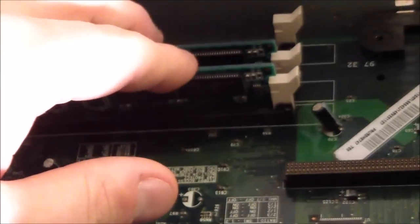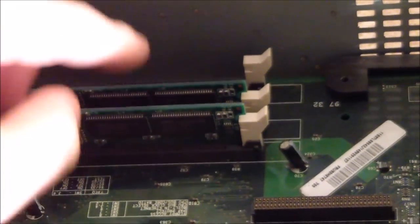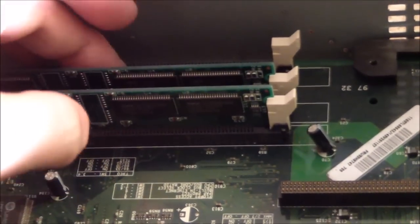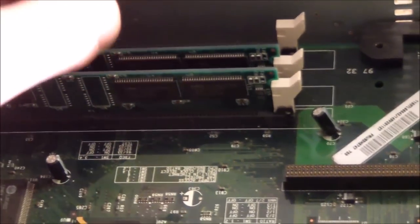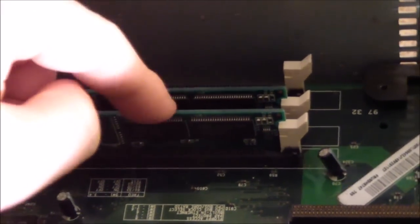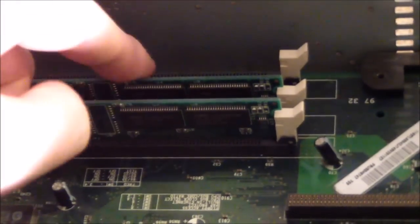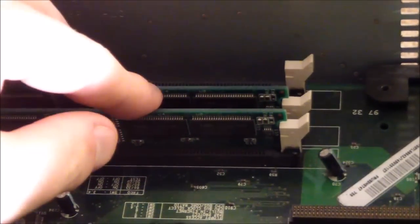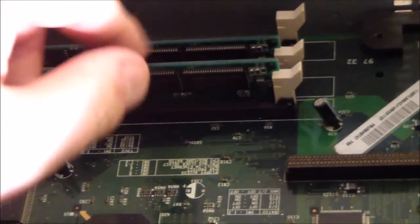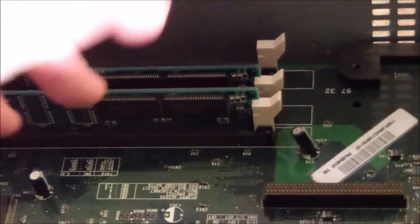I have 128 megabytes in it right now. Oh, and it can't take more than 128 megabyte sticks in each socket, so you're limited at like 387 would be the maximum. So 128 megabyte sticks. I tried playing around with other RAM, tried putting in larger RAM into one socket, and it didn't work. It wouldn't even post. Very, very picky about RAM.